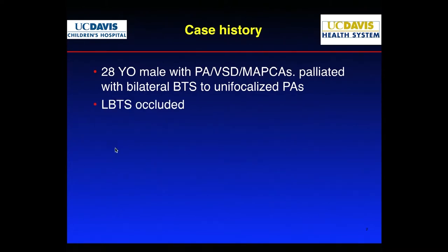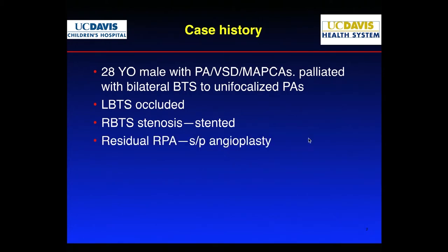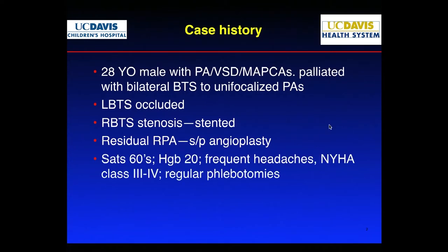Okay. So now over the years, his left BT shunt had been occluded. And basically, he was living off the right BT shunt to the RPA, but the right BT shunt had become stenotic and was stented by somebody else. And there was some residual RPA stenosis that had several angioplasties through the shunt and really never lasted.